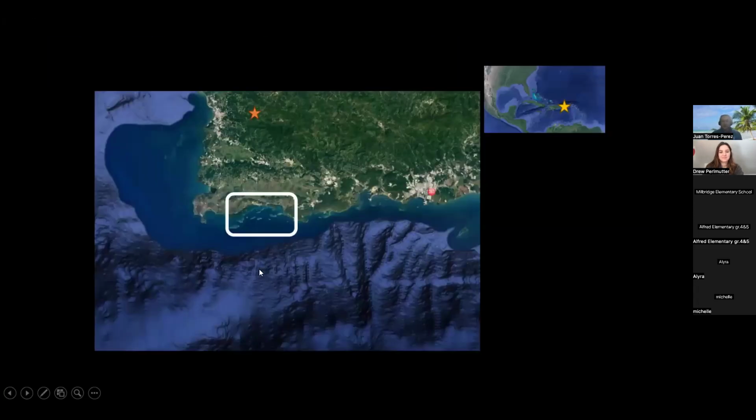For those of you who don't know where Puerto Rico is, it's in the Caribbean. There's this little star on the map on the far right, just by the Dominican Republic, and it's the smallest of the Greater Antilles. I am from the West Coast, where this orange star is, a town called Mayagüez. I did my master's and PhD in what is, to me, one of the most beautiful regions in the whole world. It's called La Parguera, a natural reserve on the southwest coast of Puerto Rico, which is this little rectangle here.